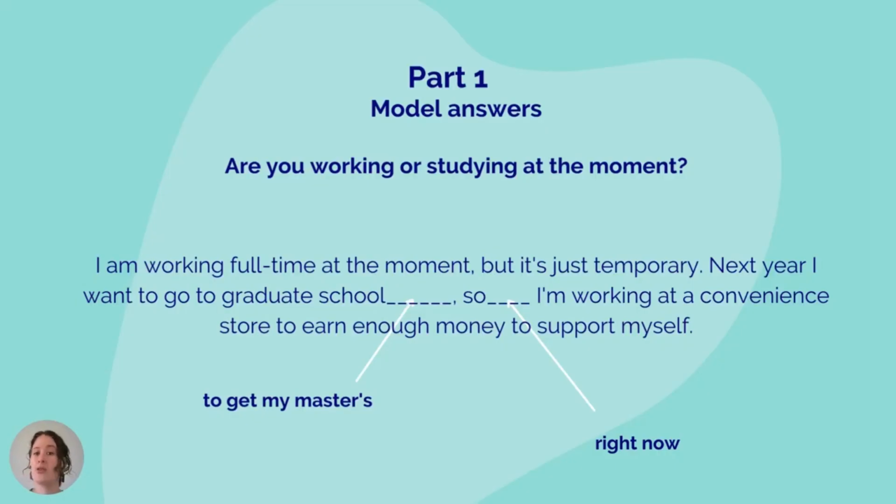Let's take another look at the question with some suggestions this time. Remember, the question was, are you working or studying at the moment? As you can see, I added in to get my master's and I added in right now. Remember, try to be positive and enthusiastic when you are answering the questions.